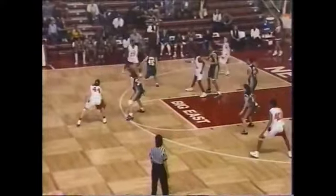Gilmore gets it across, and Samoji will set it up with 1:50 remaining first half. Clemente, top of the key. Cross court, Samoji open for 3. No, off the back rim. Honeycutt loses, and Pittsburgh gets it back. Honeycutt in there for their rebound.